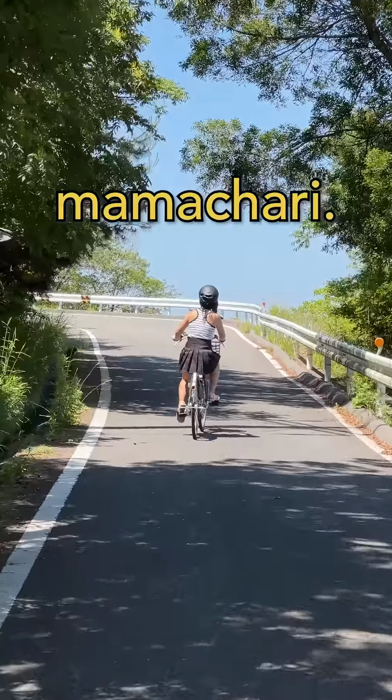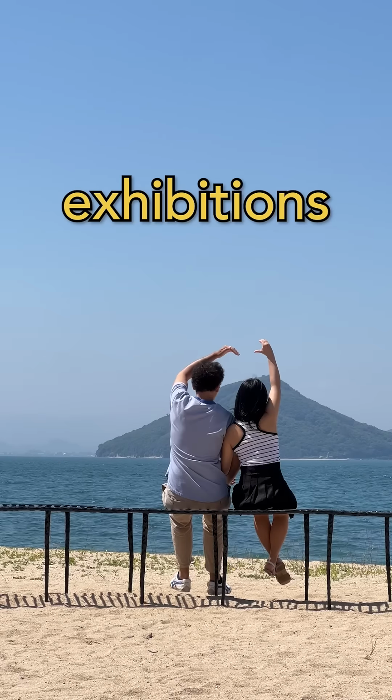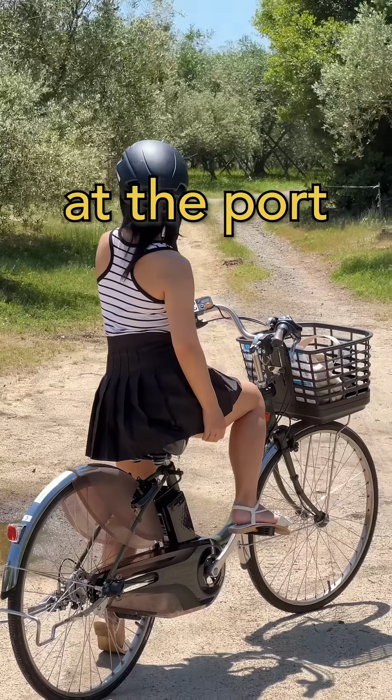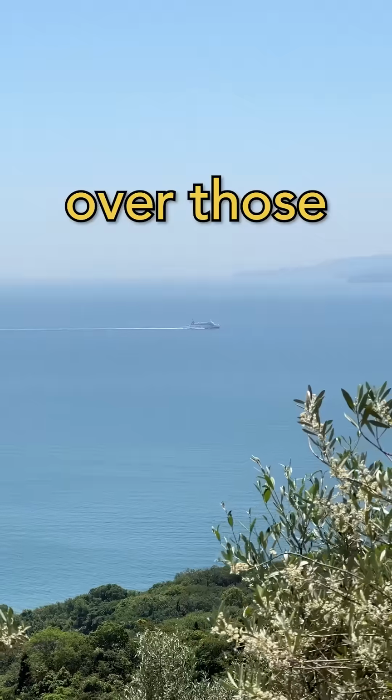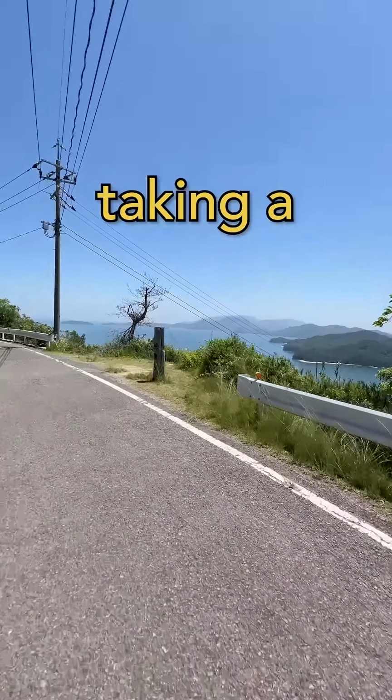While you are at the port, it's also worth checking out what's actually open on the day you go. Not all exhibitions are open every day, and the same with restaurants. Thankfully, the staff at the port puts stickers over those which are closed, so you can get a good overview once you are starting, and I'd recommend taking a picture as well.